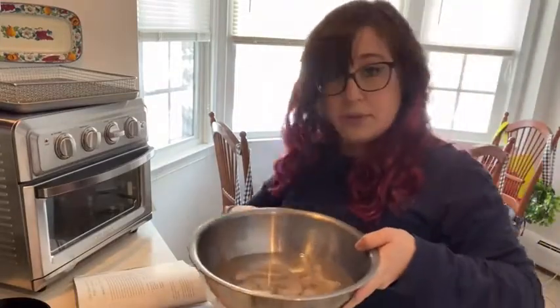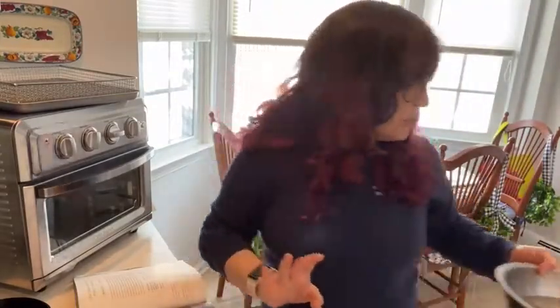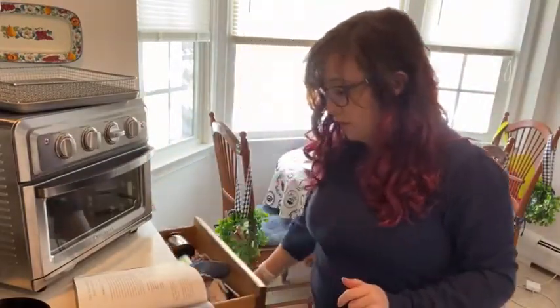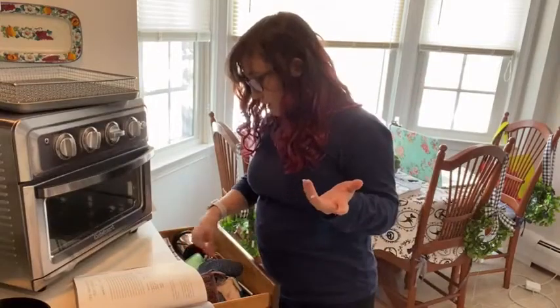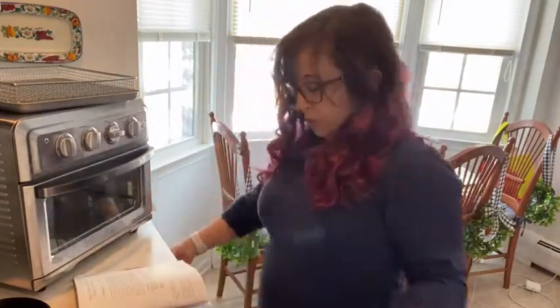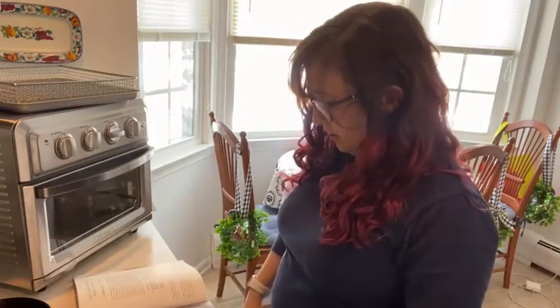And here's my shrimp. Nice and cold. I'll put that to the side for a second because this is taking up my counter. All right, so what we're supposed to do is whisk in some oil, vegetable oil. I'm using avocado oil because it's better for you than vegetable oil. A little bit of honey, lime zest, and some pepper.